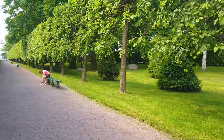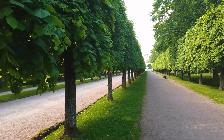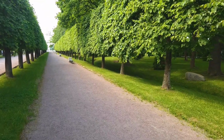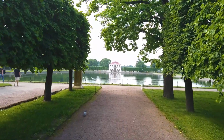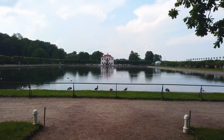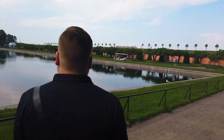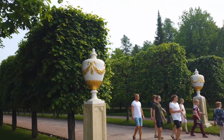and it continues even till this day. Truly remarkable. After the war, Peterhof was actually called Petrodvorets, which means Peter's Palace. And after the post-Soviet time, in 1997, the government changed its name back to Peterhof.